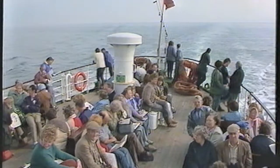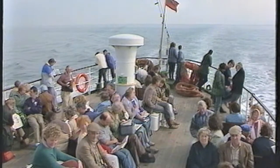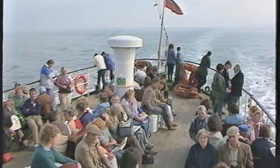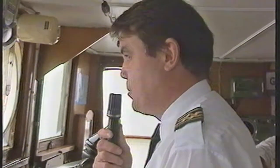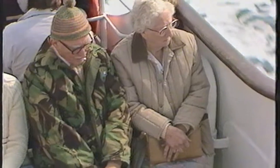Good morning, everyone. Welcome on the Oldenburg. Nice fine morning. We expect the crossing to be as it is now, nice and smooth. We've got a buffet in our lower saloon, so people who want a cup of tea or a cup of coffee this morning or a snack, then pop along to the buffet that's in the lower saloon. Through the doors on the main deck, down the steps into the lower saloon.